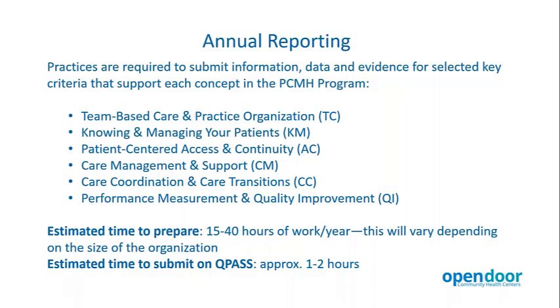Some of them are questions. You simply answer a question: do you do this? And then you have to say how you do it. Others, you're attesting to doing this activity. Others require that you submit data or a report to demonstrate what they're asking. Other criteria are informational, and the NCQA is only trying to gather information on these, and your responses in no way affect your recognition status.